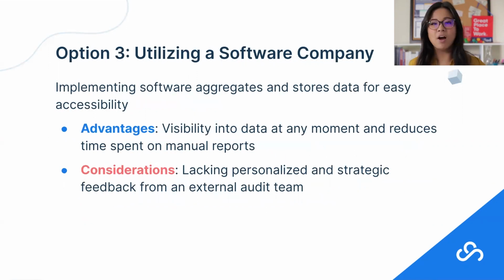And then option 3. I also want to throw out there that you can use any of these options in succession or in combination with each other. We just wanted to give you different things to consider. Option 3 is utilizing a software company. You can implement software that aggregates and stores data for easy accessibility. I kind of mentioned all of that work in option 1.